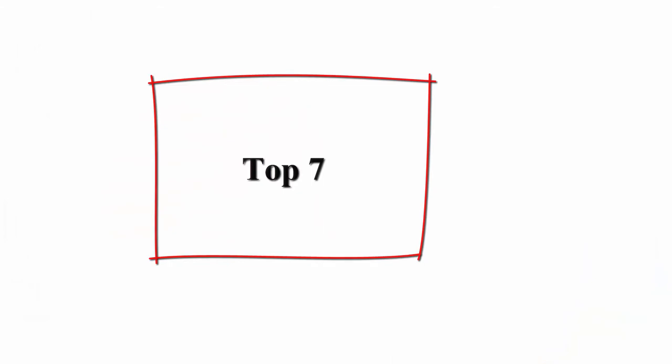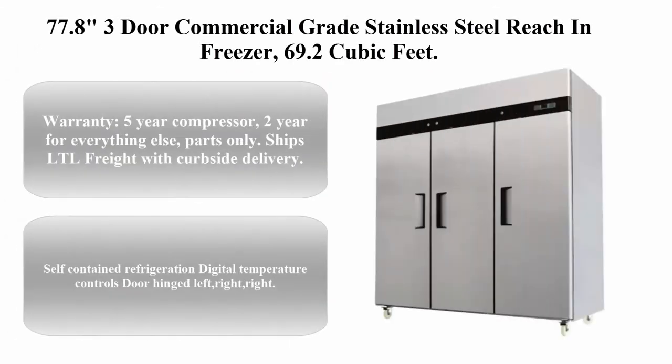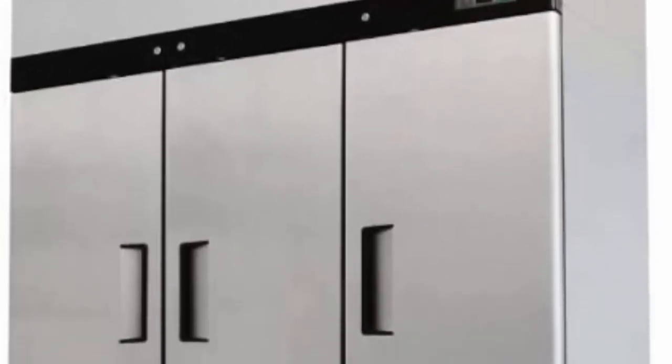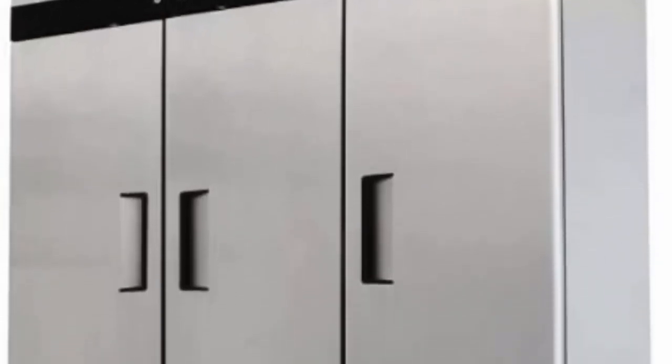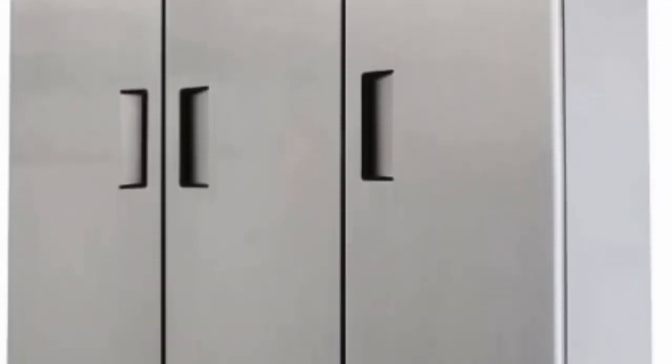Top 7. 77.8 inch 3-door commercial grade stainless steel reach-in freezer, 69.2 cubic feet. Warranty: 5-year compressor, 2-year for everything else, parts only. Ships LTL freight with curbside delivery.